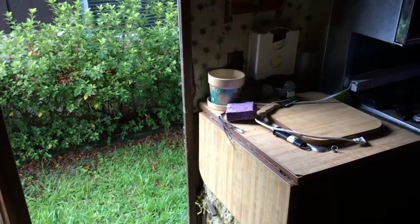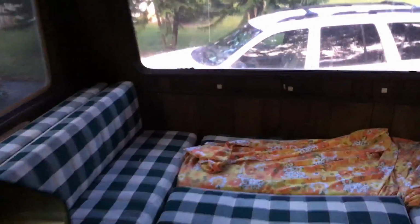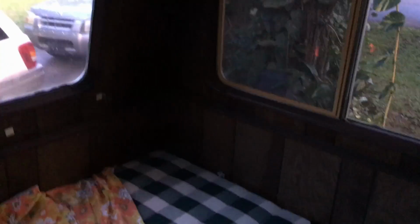There's a sink there. I don't think I need plumbed water in here for anything. I may not. I may use containers of water. I'll probably still keep the fresh water tank so I could fill it up, and I could fill my own containers and bring them inside.